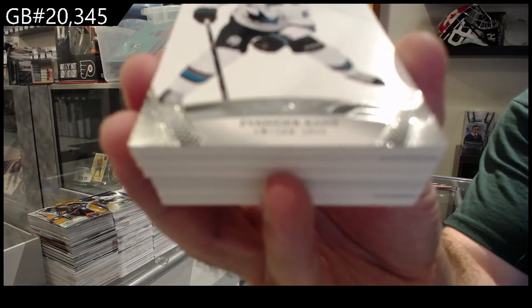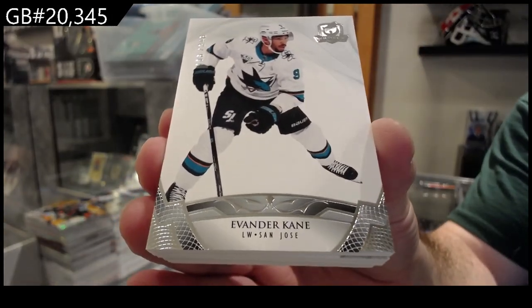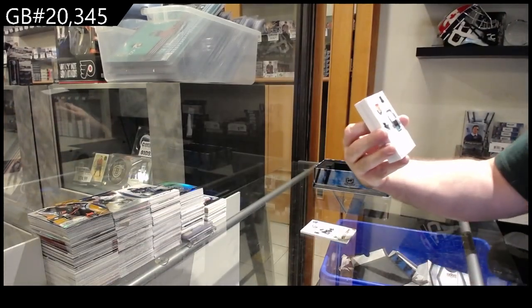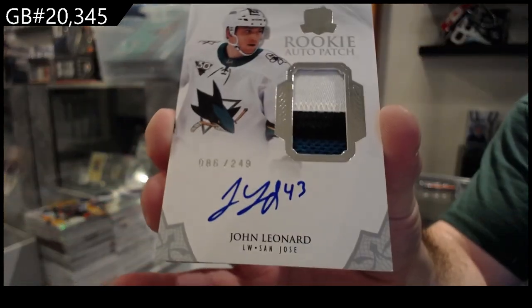249 for the Sharks of Kane. For the Sharks, rookie auto patch of Leonard.